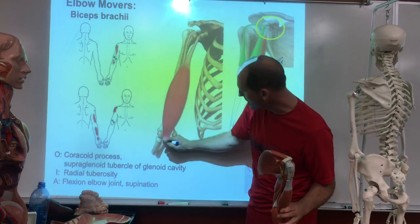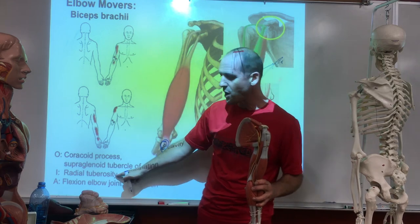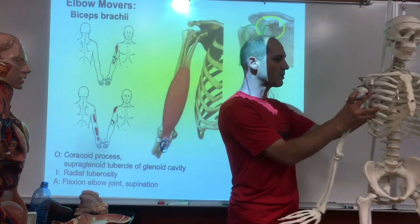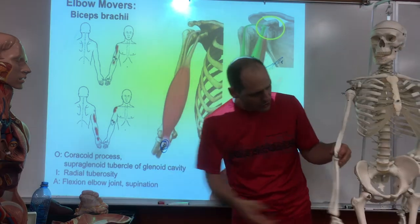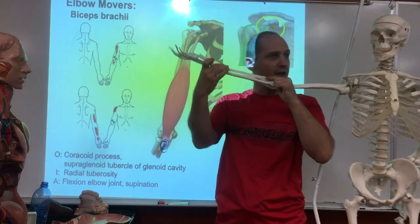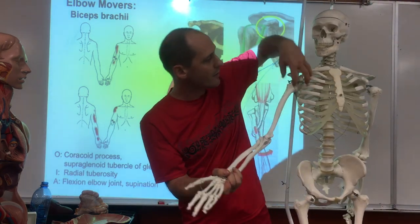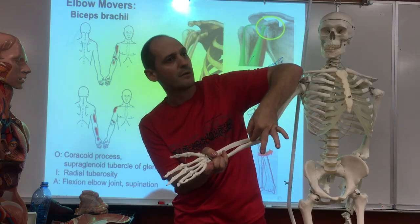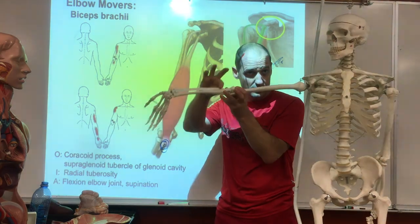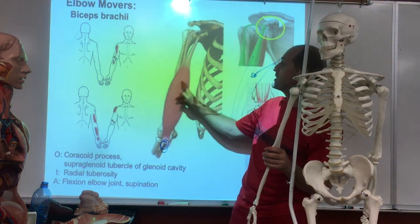So this muscle attaches down here in the radial tuberosity. Remember, we briefly talked about that when we talked about the extremity bones on the radius. This bump right here is the radial tuberosity. So this muscle goes all the way from up here and anchors into this part. The radius, right? Yeah, it's on the radius. It's a small bone here. So that does that. And it goes up here, it splits.